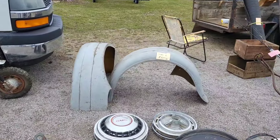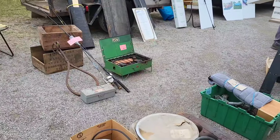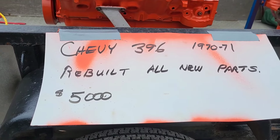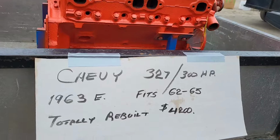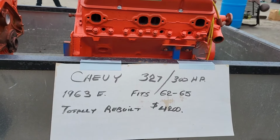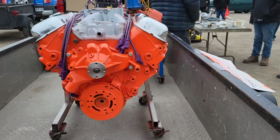I'm riding with John. No, no, I'll take it. No problem. Thank you. Making a movie? Yeah. Okay, guys, these two engines are all rebuilt.